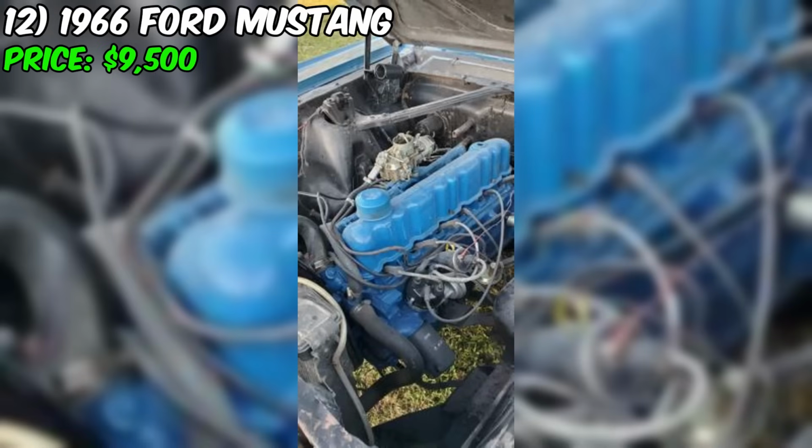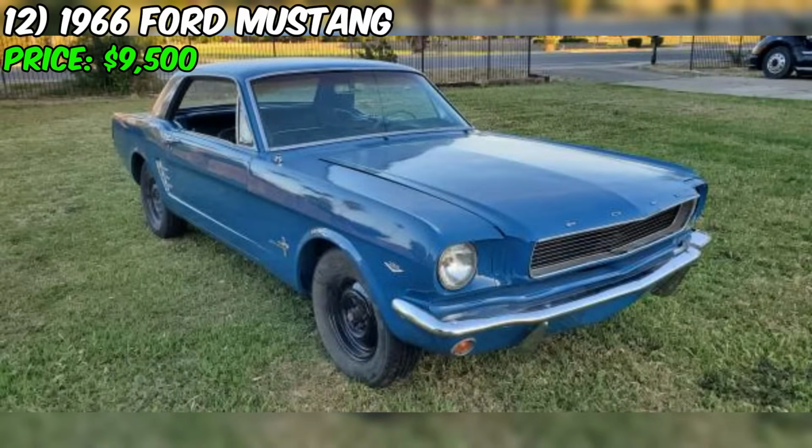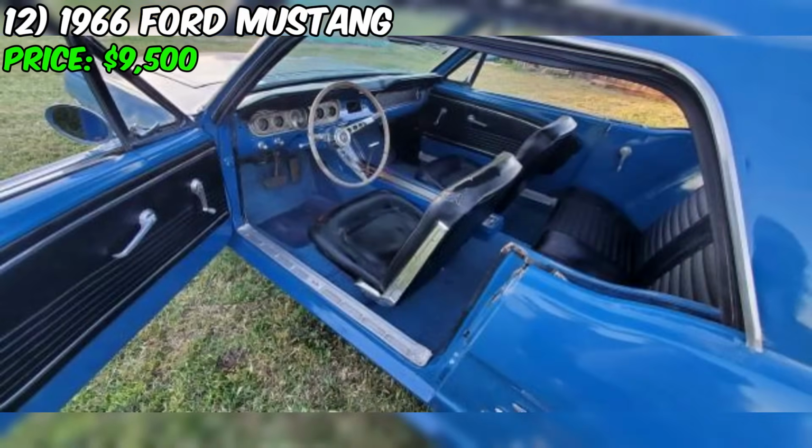So there you have it. A closer look at this 1966 Ford Mustang that's up for sale on Craigslist. As with any used car purchase, it's important to do your research, ask plenty of questions, and have a trusted mechanic check it out before you make a decision. But if you're in the market for a classic Mustang with plenty of style and character, this could be a great opportunity to own a piece of American automotive history.